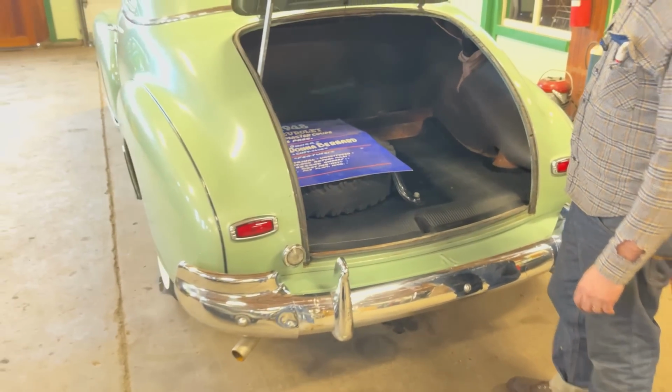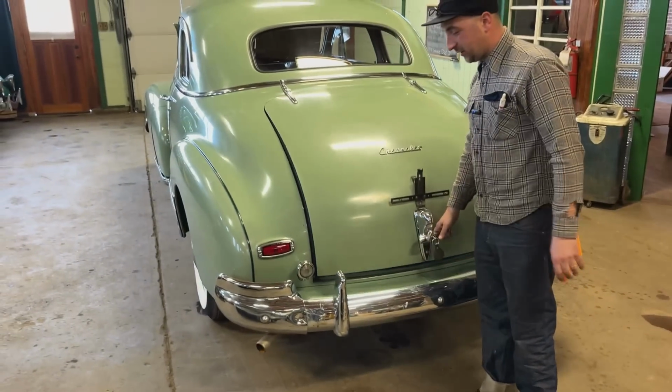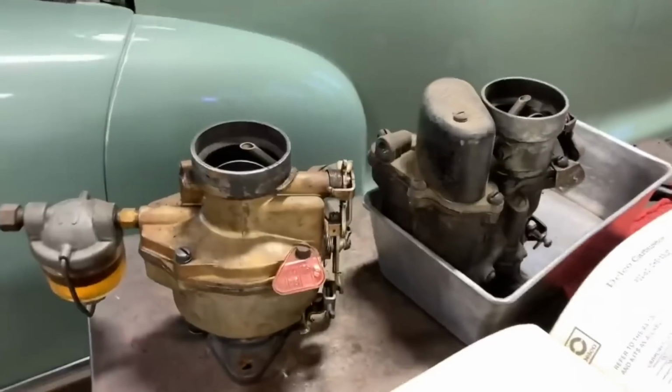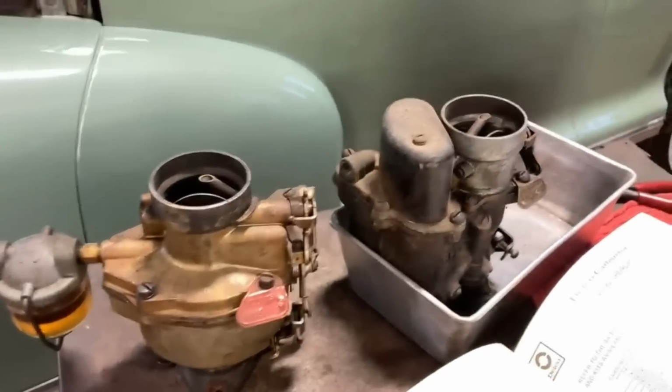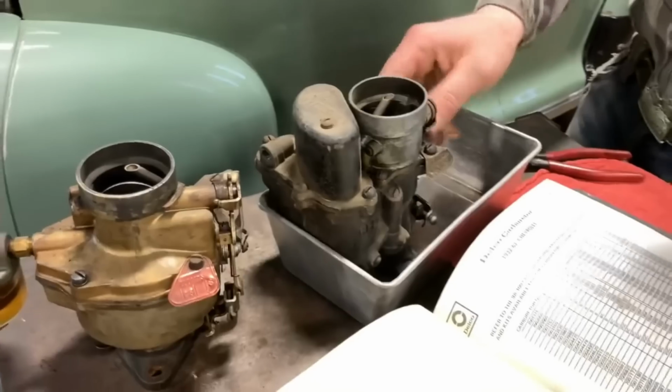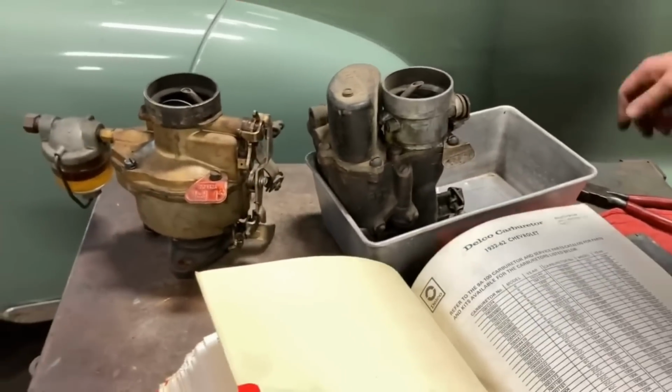So we also rebuilt the carburetor for the car. It had the incorrect carburetor on it when we got it, so we sorted that out, eh, Jim? Oh, you bet. From our bit of research and snooping around, this is your 48 Chev carb.